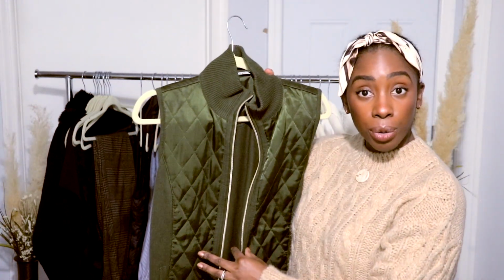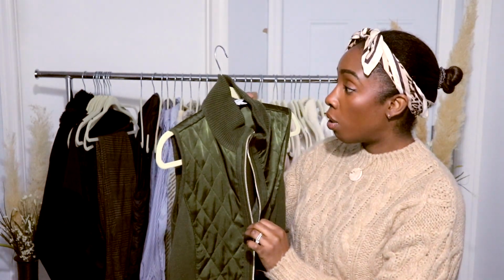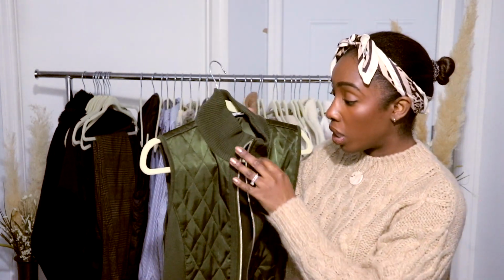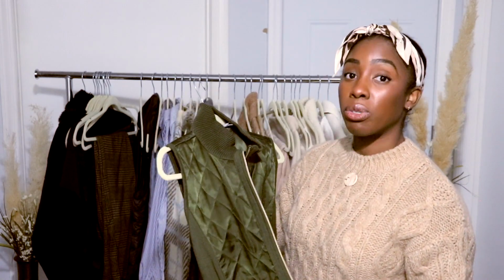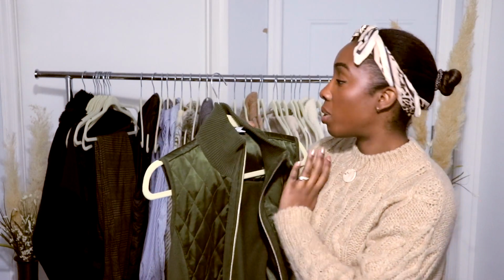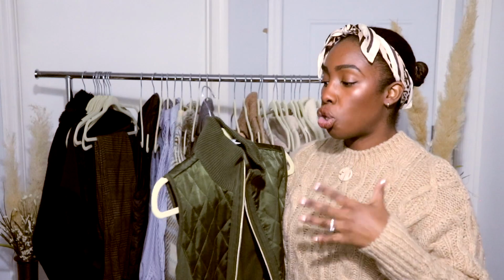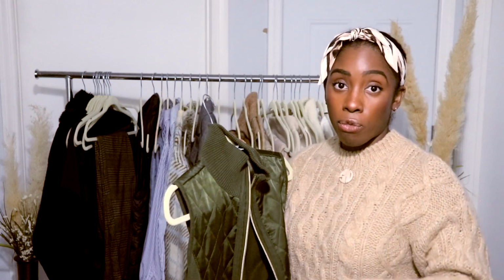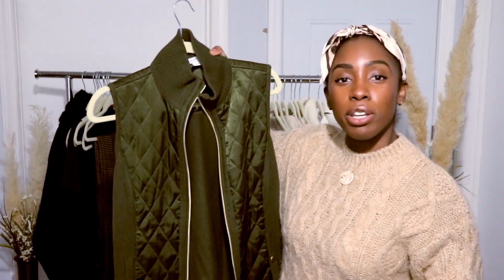This is an olive green color. I wasn't going to keep olive green in my wardrobe for this season, but I really do like how this looks with an all black look, and I just wanted to keep another vest available because sometimes you just need a little bit of extra warmth for this season. So I wanted to keep this available and out, but there's going to be no other olive green, because it's too warm for me for this season. I prefer it for the fall season, but this piece gets a special exception.